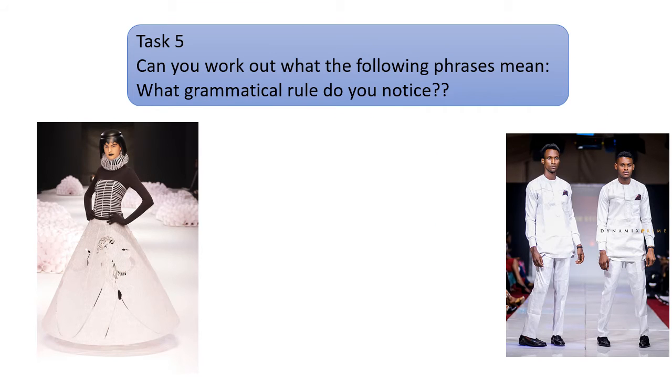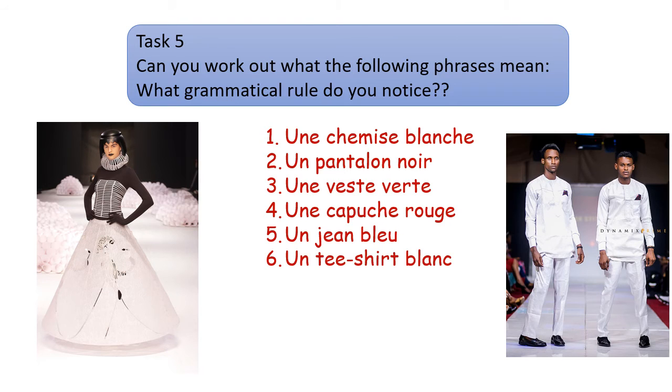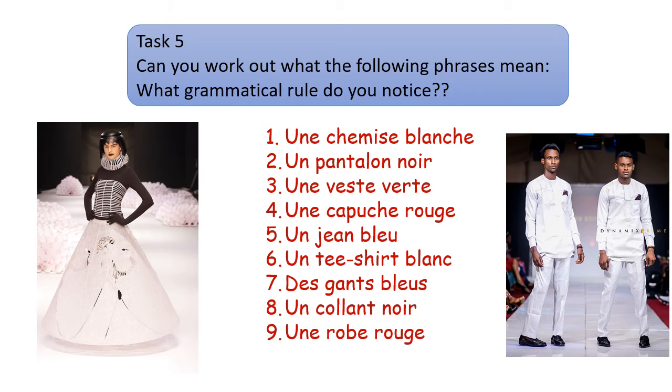Okay, so for task 5, if you switch to your exercise jotter, what I want you to do is, using all your notes, see if you can work out what the following phrases mean in English. Okay, une chemise blanche, un pantalon noir, une veste verte, une capuche rouge, un jean bleu, un t-shirt blanc, des gants bleus, un collant noir, une robe rouge, une bague d'argent. And what I want you to be thinking about is the words for the colours. Does anything happen to them, and where are they in the sentence?